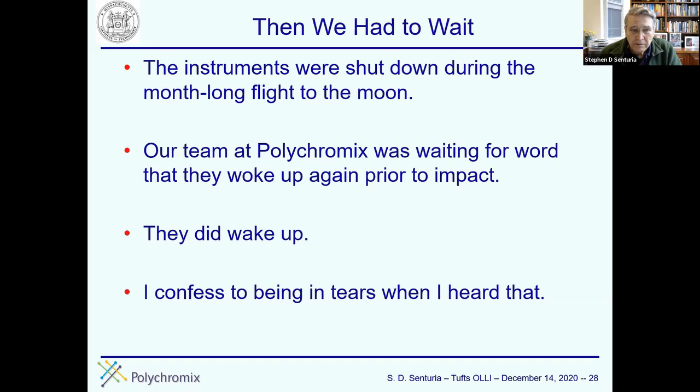We got a considerable appreciation of the tension that goes on during these space missions. You've all seen photographs of these rooms with people lined up at terminals looking at screens and waiting and waiting and waiting. Well, we got a small sense of that, waiting for news that our spectrometers had woken up after this month in the cold and the dark. Well, they did wake up, and it brought me to tears. I was overwhelmed. I didn't know if we were going to see water, but at least we had delivered the goods to the moon and it was working.